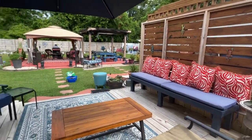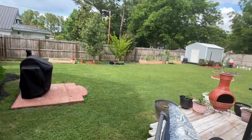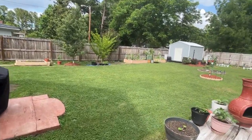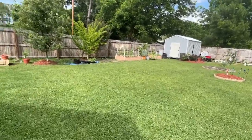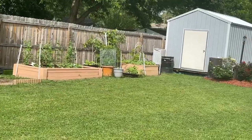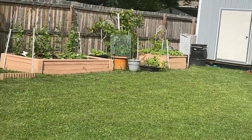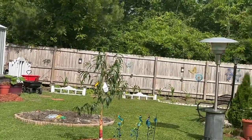Okay. So let me bring you around. I don't want to miss anything. You guys asked for it. So I know I'm a year late, but hey, better late than never. And look at the garden bed. He added wood around those garden beds right there. And you can see the fencing.